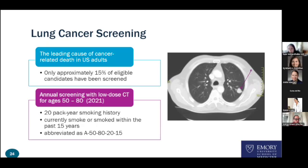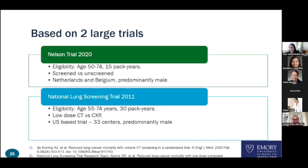So you have to have a 20-pack year smoking history at least. You have to currently smoke or have smoked within the past 15 years. And we abbreviate this as A for annual, 50 to 80, 20-pack year history, and smoked within the past 15 years. So the recommendations were based on two large trials.